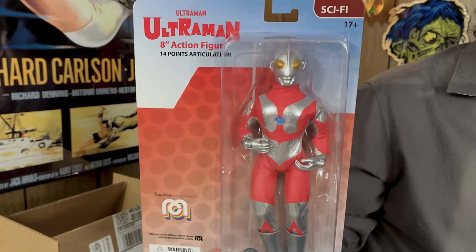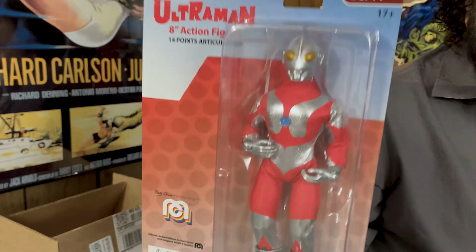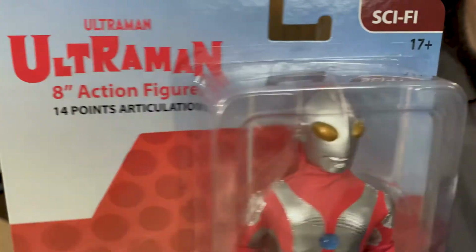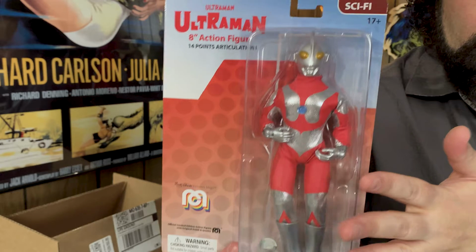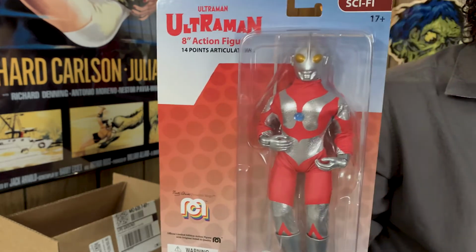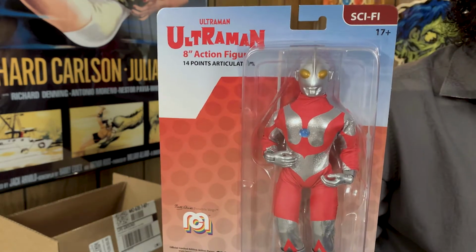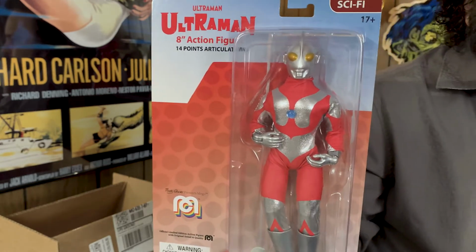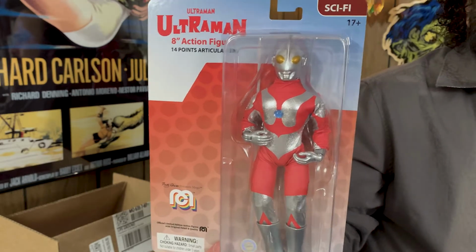But also, on the playground, I would play Ultraman. And this is Ultraman. This is Mego Ultraman. It's the first time Mego has ever made this character. There have been a lot of Ultraman toys in Japan, made for the Japanese market. And there was essentially a Mego Ultraman in the 1970s, but it wasn't made by Mego, it was made by Popy.